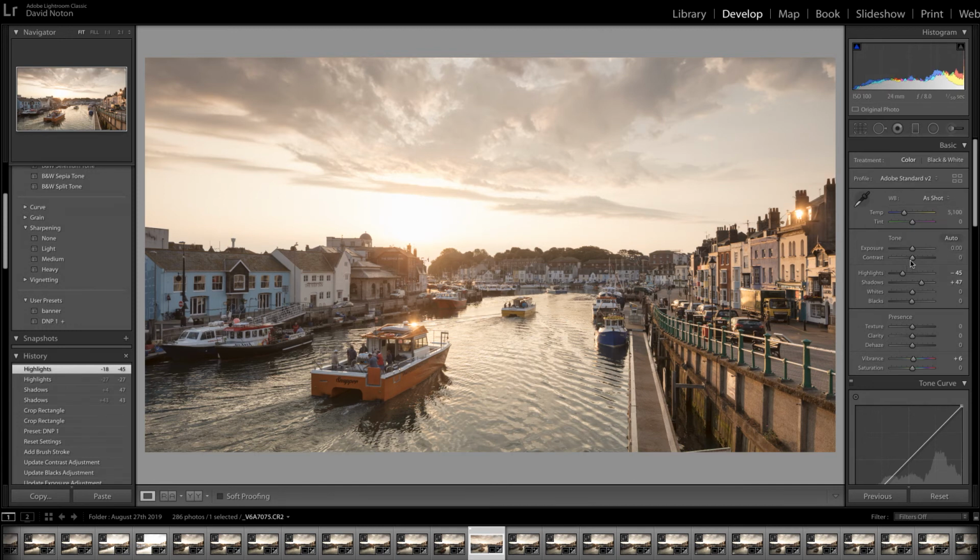Be careful of trying to recover highlights that are not there. You can go too far and you just end up with a muddy grey tone where it looks far better burnt out or white. So that's about right there. So now let's see what we need to do next.